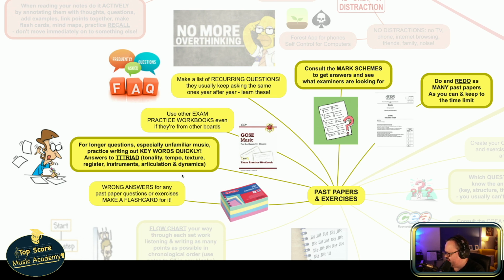Also, for past papers and exercises, for any wrong answers to past paper questions or exercises, make a flashcard for it, especially if you're redoing the past paper and you keep getting that question wrong or you're not putting in enough. Redo it as often as you need to and make a flashcard for what you keep getting wrong. That's an obvious one, but most students tend to just forget it. They get their paper back and ignore it, and they say, okay, that's what I got, I'll just study more. But take the paper with you when you're studying more and have it open in front of you and base your study completely on the feedback you've been given on your paper.